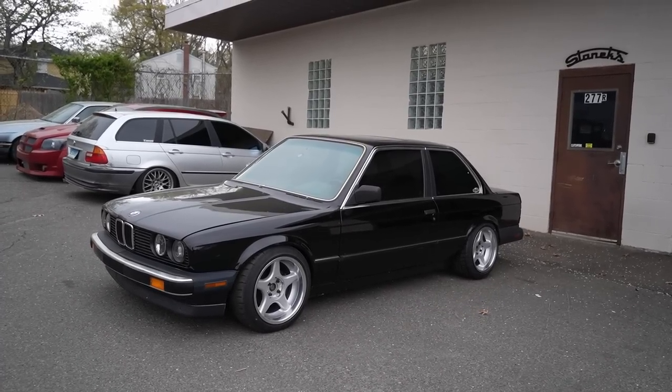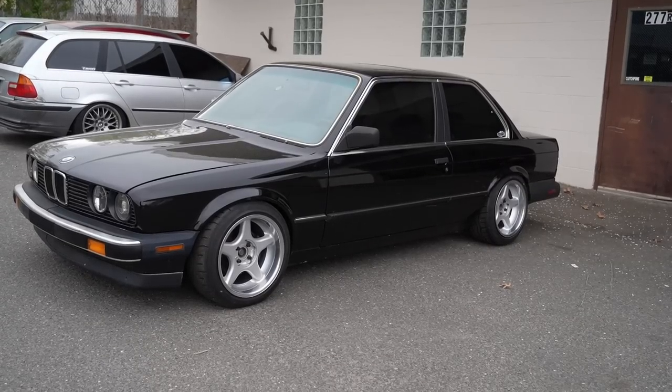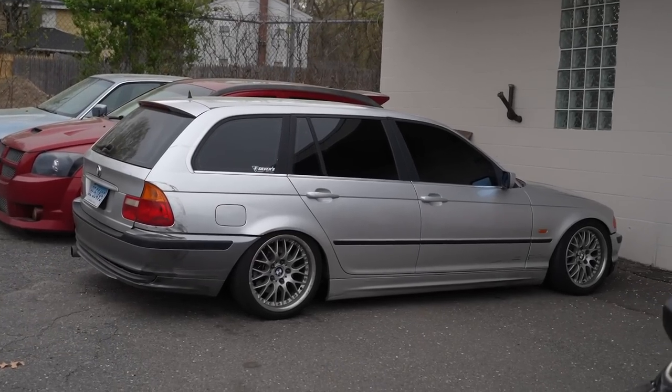Something about this look, it's really good. I don't know. The wheels with no caps, but with bolts instead of the studs. It looks pretty clean. Special wagon appearance.